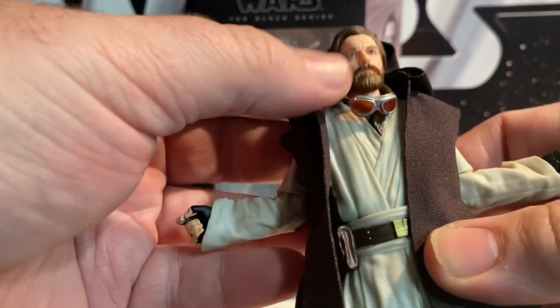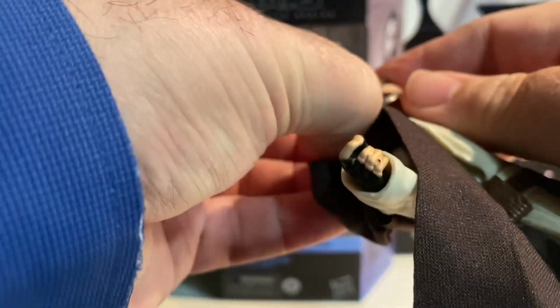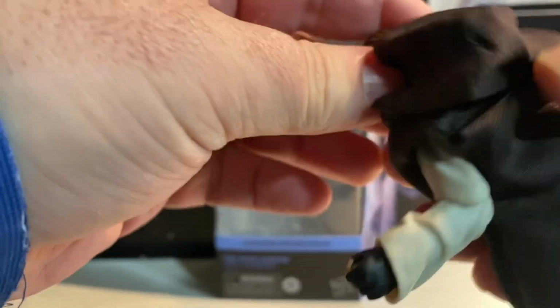He's got some goggles hanging down here. You know, I remember that the Mythos from Sideshow I talked about earlier, it had like a whole backpack full of stuff, and you had like his Clone Wars armor and all sorts of stuff like that. Obviously, they're not going to go that far to do all that.